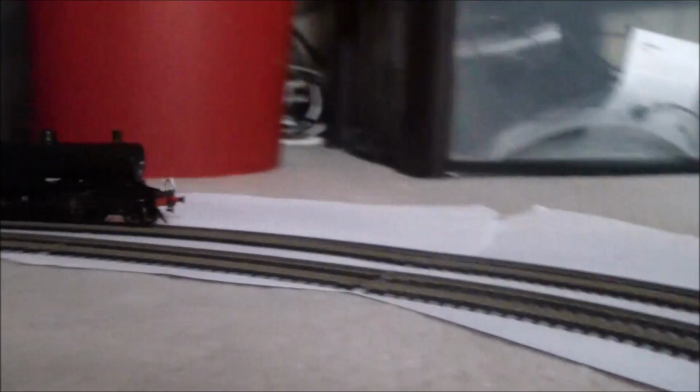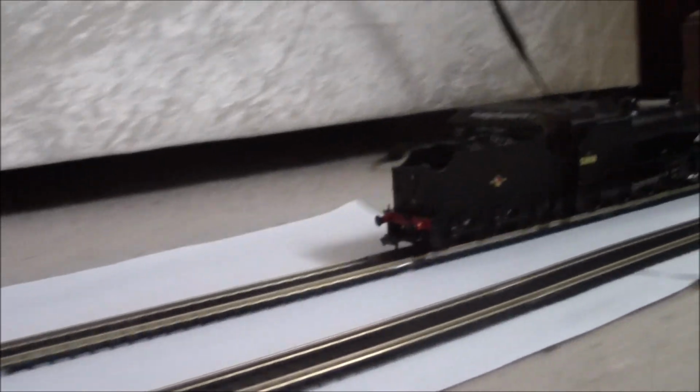Beautiful runner. Of course, she has 8 driving wheels, and then 6 tender wheels pick up as well, so I'd be very surprised if there was a loss of electrical contact, but yeah, brilliant runner. Let's get a few shots of her passing.